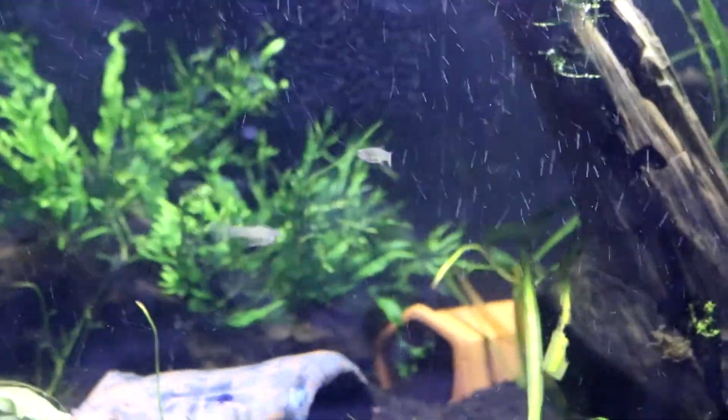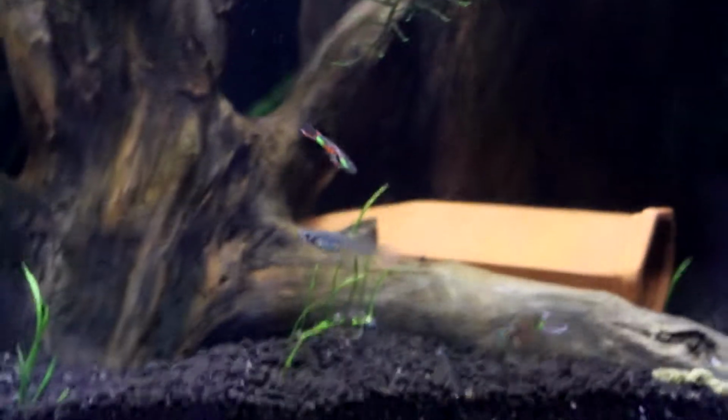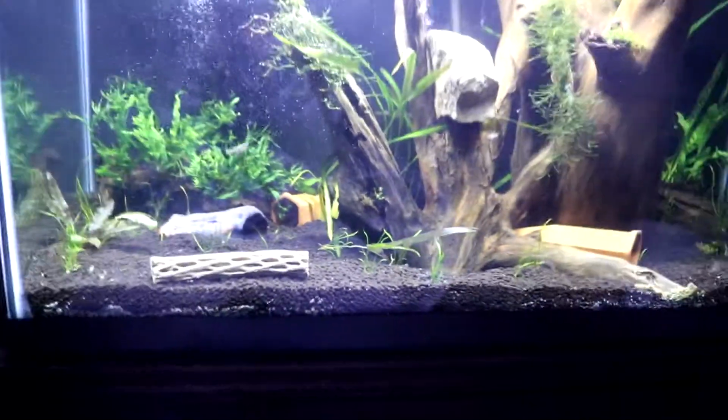Doesn't seem to be any plecos out and about. I do see one right down there by the pleco cave, right at the edge. Get a zoom. But yeah, just like I always say though, it's my favorite tank, and it really is. I love this tank.